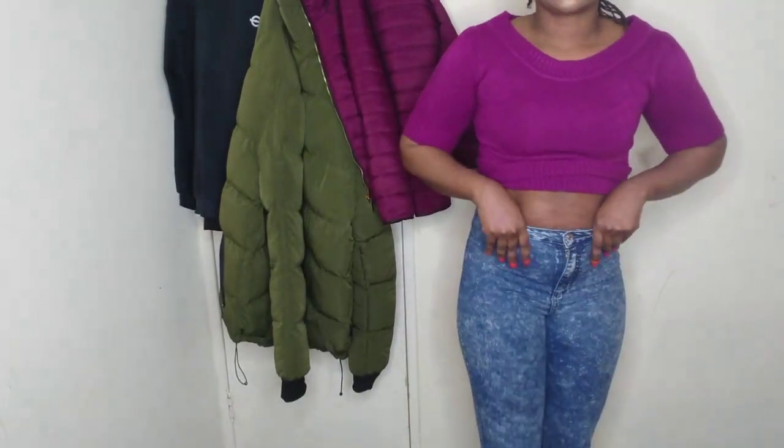Right, so these are just like the other ones. They're more acid wash, they're more lighter. You can see the difference in these, but they also are high-waisted. Really love that. One thing I must say, the cloth or the jean is a little bit thinner than the other ones, but it still fits and covers your body really well.